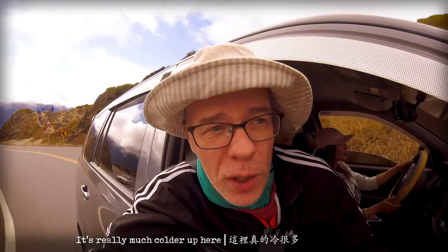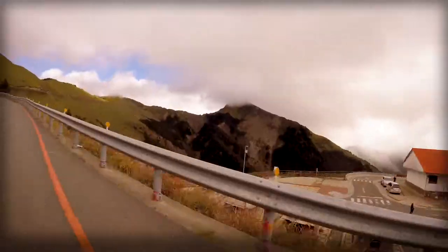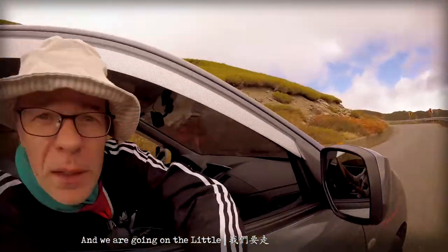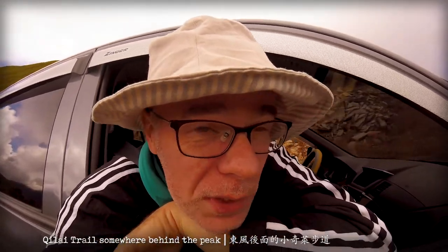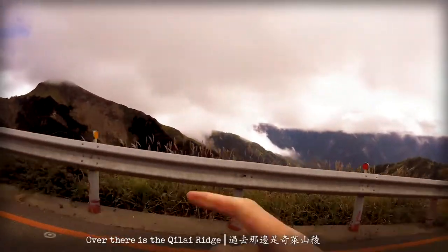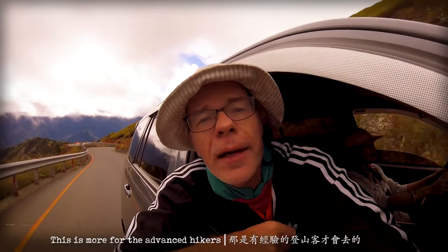It's really much colder up here, and now we come to the beautiful stretch of open road. Over there, this is the East Peak, and we are going on the little Qilai Trail somewhere behind the peak. Should be fun. The weather is perfect. And over there is the Qilai Ridge. This is more for the advanced hikers, not for us.